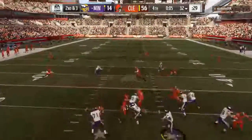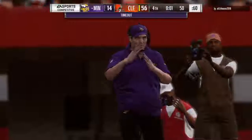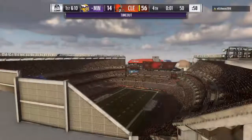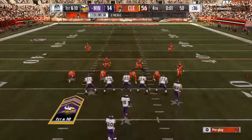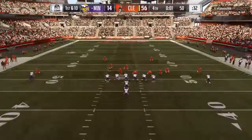Now a second down throw for Cousins. He'll find Thielen working the middle, and he'll be stopped right at midfield. Oh, wait, hold everything. A timeout has been called. Seemingly silly with 1 second remaining in this game. So signs of life in what's been a dormant offense in this second half.